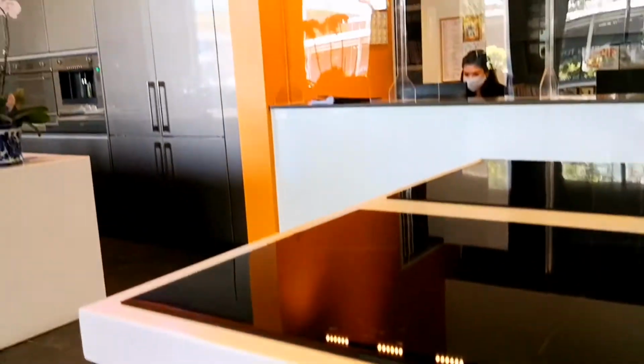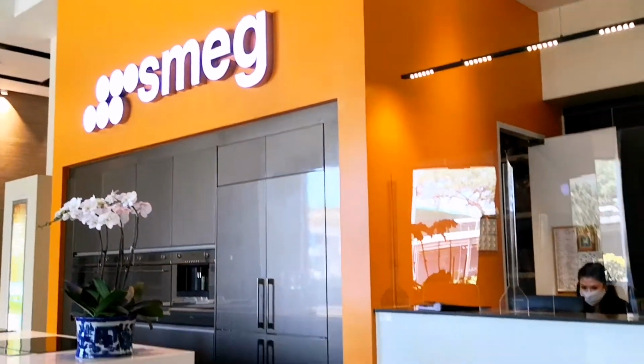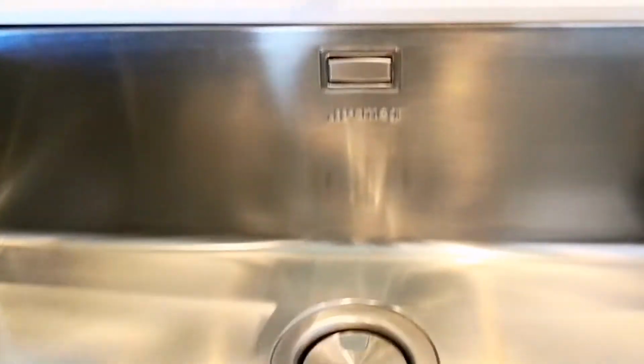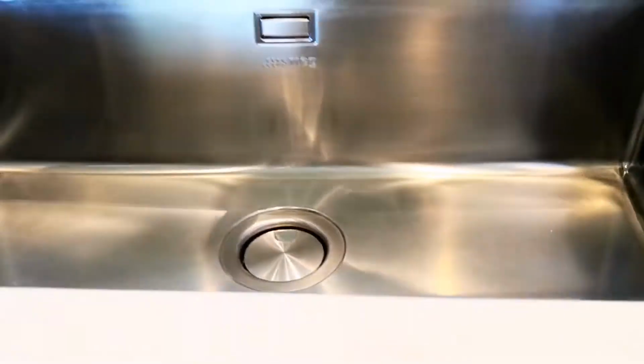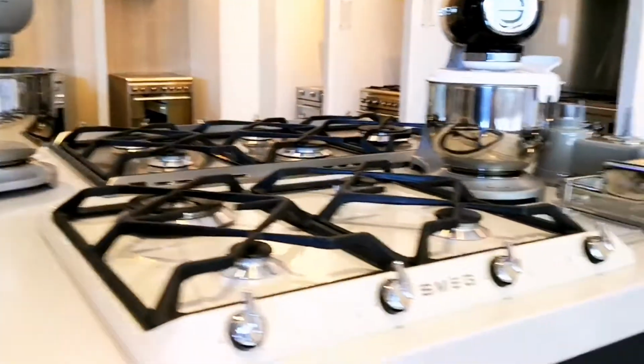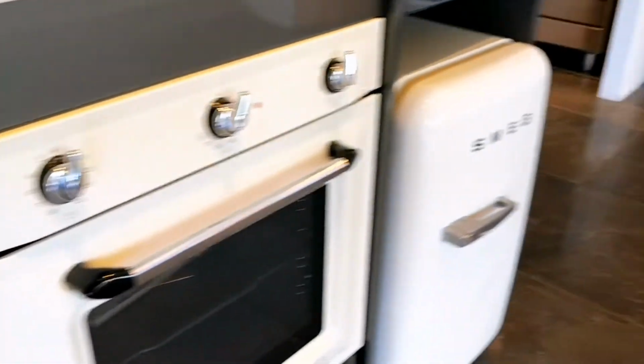So guys, ayan, bukod sa mga oven, meron din pala silang sink. Pero SMEG din. Oh, di ba? Galing. So nice and elegant.